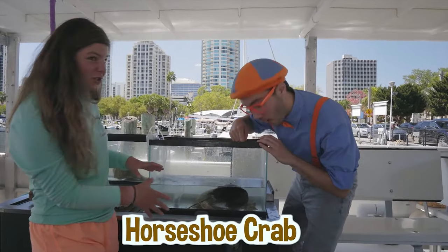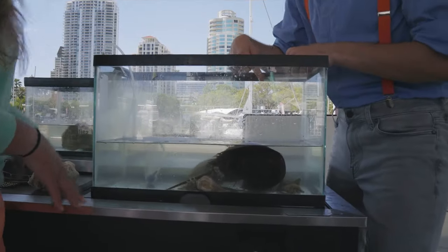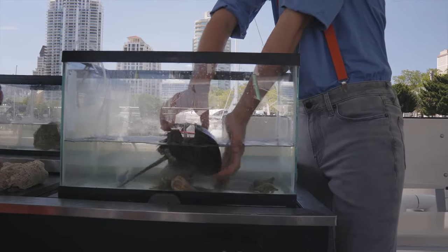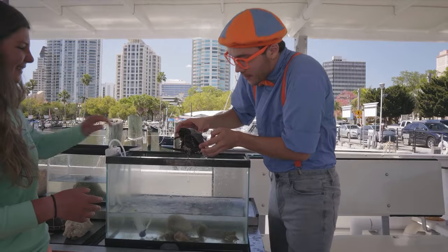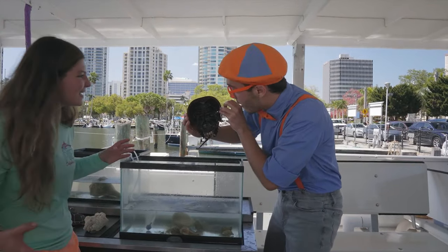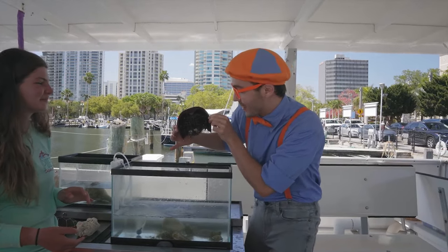This one is a horseshoe crab, and this is my favorite animal in our touch tank today. Whoa, can I pick him up? Of course. Okay, here we go. I'm gonna be very gentle, though. Hello, Mr. Horseshoe Crab. Whoa, look at all his legs. How many legs does he have? Hey, let's count the horseshoe crab's legs together.